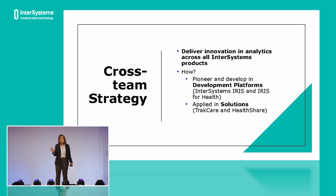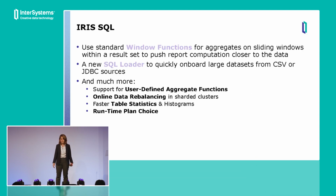So I'm going to start with a few things, the new and updated products in InterSystems Iris and Iris for Health. So starting with our SQL dialect, because we've made a lot of changes in the SQL dialect over the last year and a half or so to support analytical queries. And we're doing some really exciting things. And Benjamin DeBow has a session a little bit later this morning that's going to dive into this in a lot more detail.